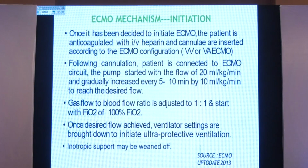In the mechanism, whenever you plan to initiate the ECMO, you have to anticoagulate the patient with IV heparin, and cannulas are inserted according to the ECMO configuration. Then when you start the ECMO, you have to initially set the flow, and this is how you set the flow: 20 ml per kg per minute for the initial hours, and then you keep on increasing by 10 ml per kg per minute till you reach the desired flow. Desired flow actually we calculate with the body surface area and cardiac index. I will conduct a workshop on it, and further we can discuss it over there.